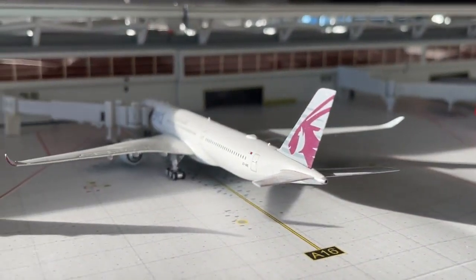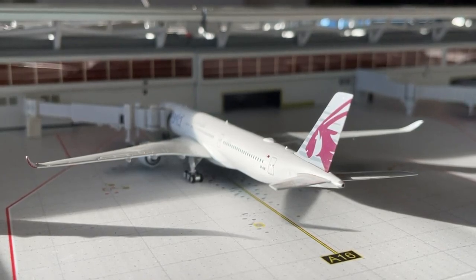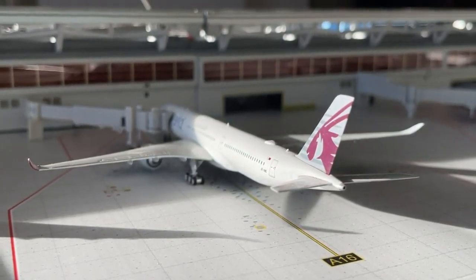Here's that Qatar Airbus A350-1000 in the One World livery. This guy's currently getting the jet bridge attached.